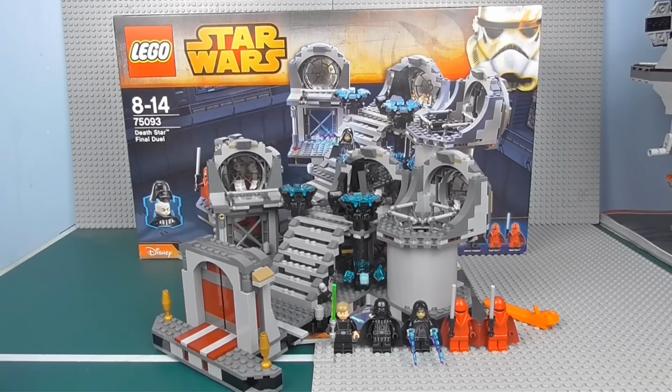Realistically though, I'm not sure I would use this instead of MOC or stop motion just because of how not size accurate it is and various other things like that. But as a play set, and as just a little thing to have, it is very, very cool.